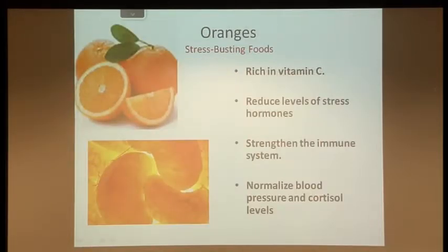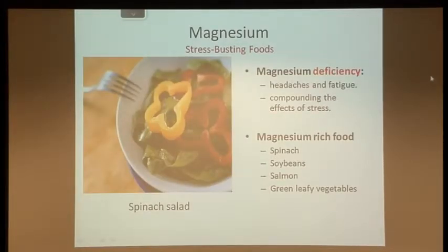So look at the benefits of oranges now, rich in vitamin C. Look at what oranges do for the body and the immune system. They reduce the level of stress hormone. Vitamin C strengthens the immune system, and it also normalizes blood pressure and cortisol level. Look at magnesium as a stress-busting food. Anytime there's a deficiency in magnesium, individuals normally show symptoms of headaches and fatigue, which compound the stress effect.